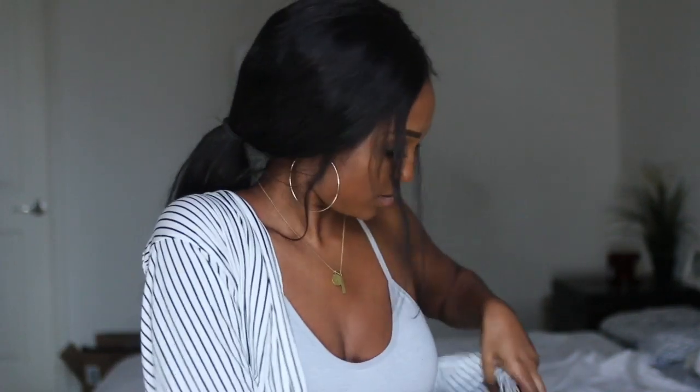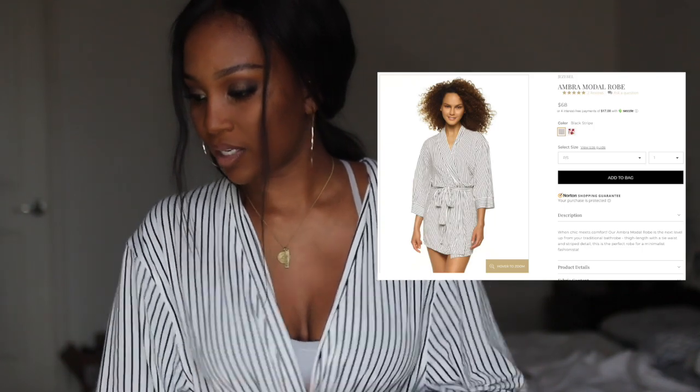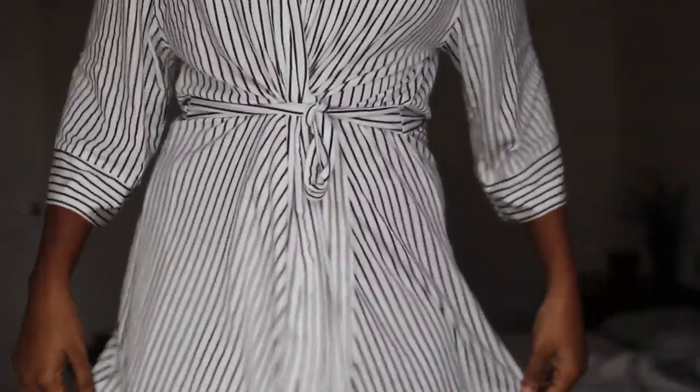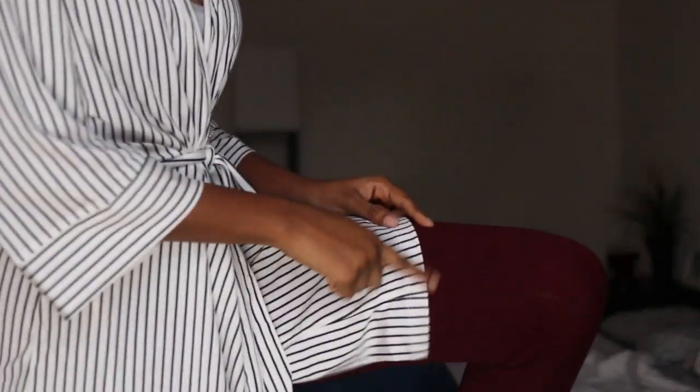And the last one is actually this robe. I really should have started off the video with it because I was wearing it at first, but I wanted to get through the bras first. So this one is called the Ambra Modal Robe, and this is in size small, extremely comfy. I must say this brand, Felina, everything is comfortable. I've not put on anything that felt kind of itchy, it's so soft. I'm wearing leggings, but just to give you a reference, it comes right before my knee.